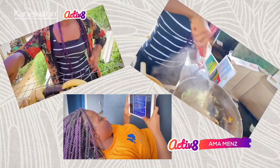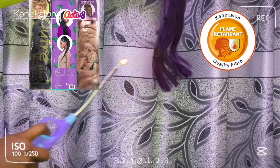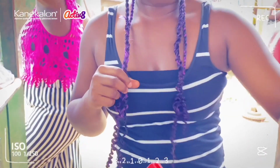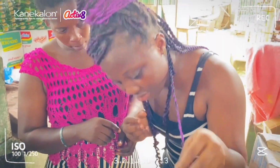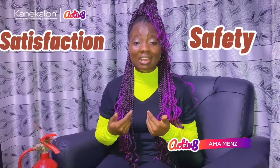Irrespective of your daily dealings with fire, just know that you can always rock your sassy banging hairstyles around fire without being confused. The flame retardant property of Kanekalon fiber is such that whenever your hair encounters fire, all you have to do is to separate the fire source and you're good to go. These fibers do not melt and drip when it burns, unlike others. Our consumer safety and satisfaction is our core motive. To be the girl on fire or the one in flames, your choice to make.